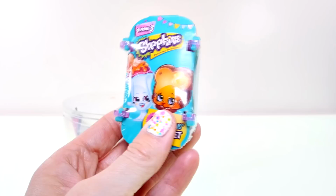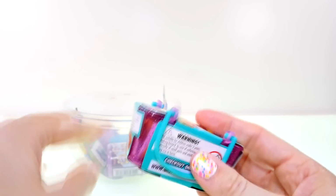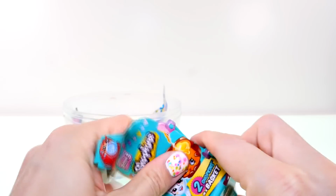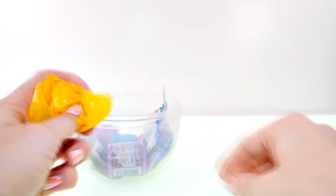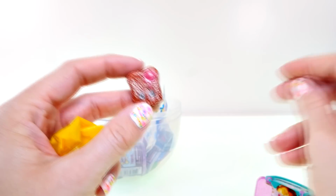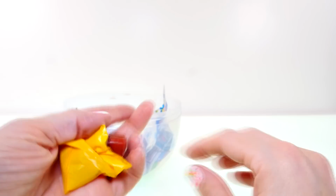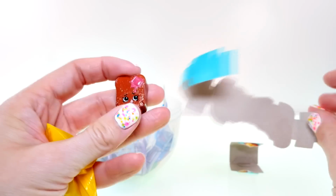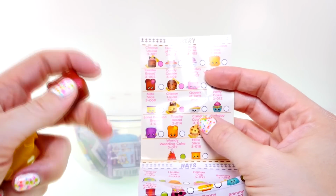Another Shopkins basket, this time season 3. And it is Toasty Bread. It's the one in the brown color with the pink splash, so it looks like jelly. And Toasty Bread is a common.